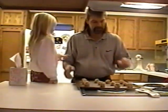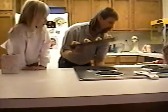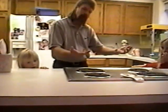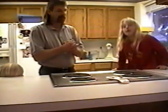Okay, so now we're going to place these in the oven, okay? Now, you want to bake these for approximately 10 to 15 minutes, okay? There's more cookies in there. But we can do this real quick. We can do this really fast with our special oven here, okay?